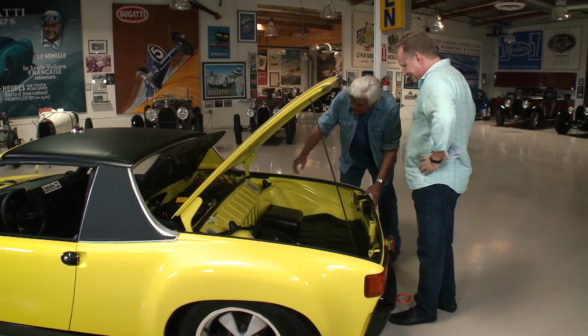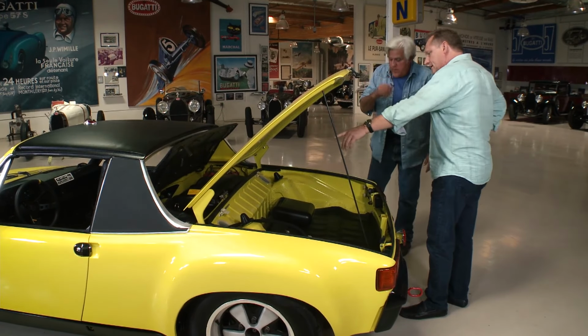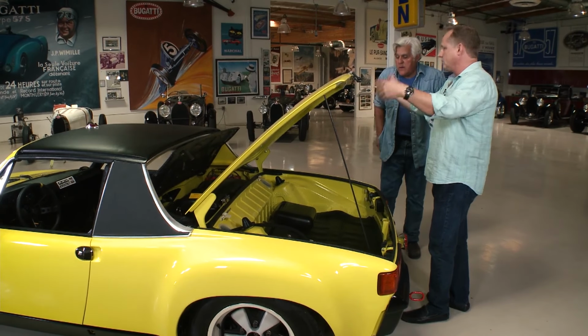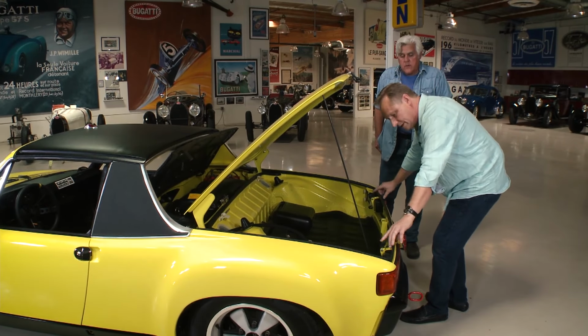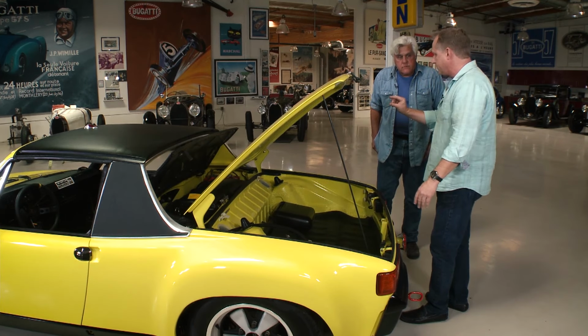And these are the shock towers. Yep. And the cups actually are where the latches would go when you put the top in the back, and the top would stick here. When you would put the top in the back of these cars, it would only take up an inch of trunk space.